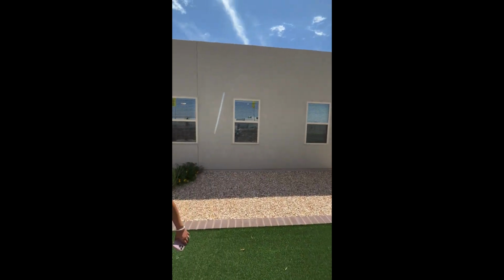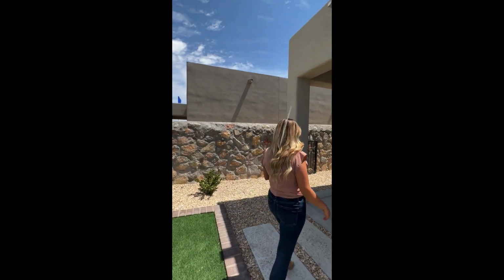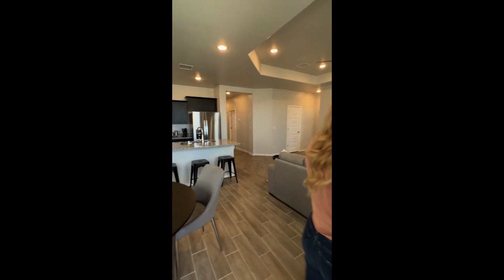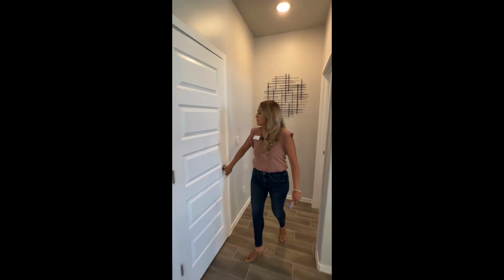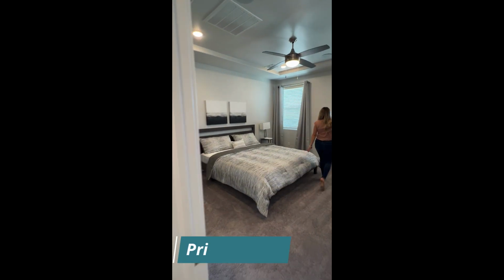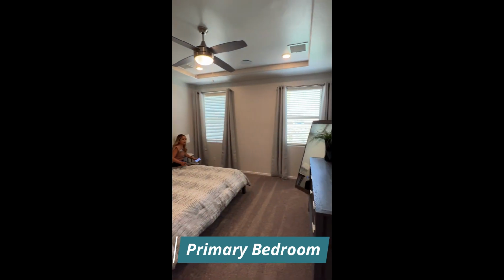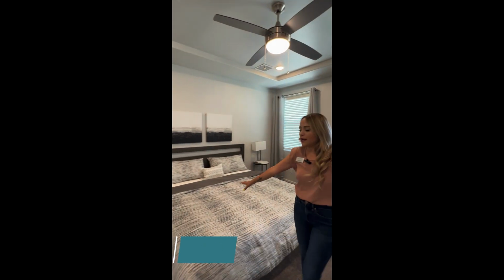So come back inside and let's take a look at the primary bedroom. The bedroom is located privately towards the back of the property. This is a linen closet right now. They're using it for storage. And here you can see your primary bedroom's space. Now, this bedroom right here definitely is a lot bigger than a full-size bed. So you could easily fit a queen size or a king size bed right in your bedroom.